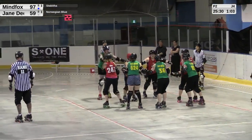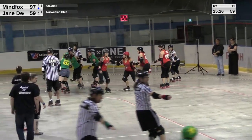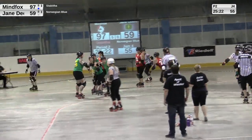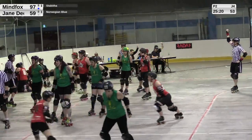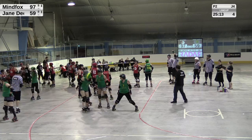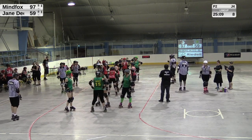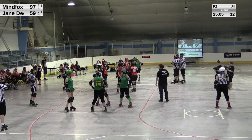So new jammer for Jane Deere, number 42, Norwegian Blue. I believe that's the first time she's had the star on her head today. Meanwhile, Pack lining up and moving out of turn 3. Stabitha indicating for them to run forward as she calls that one to the end. They're going to put that one in the record books there, where we've got Jane Deere sitting at 59, the Mindfox 97. We're going into Jam 5.